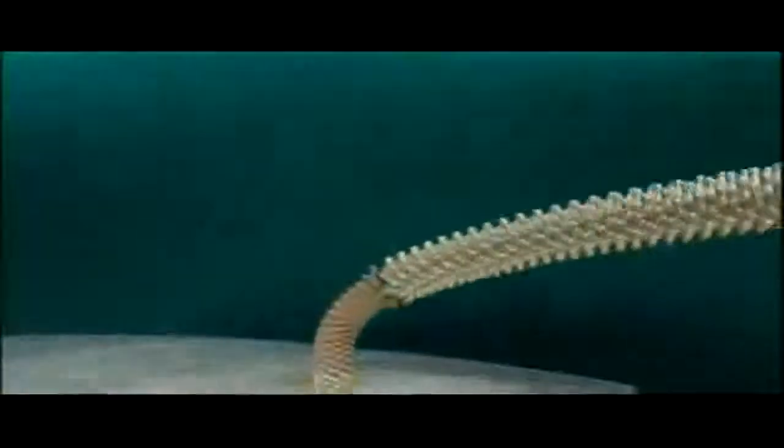Some of the most fascinating things that we see on the nanoscale are the machines that nature builds on the nanoscale. Nature makes rotors and motors and things that operate on this length scale of a few nanometers by making protein assemblies that have these interesting nanomechanical properties.